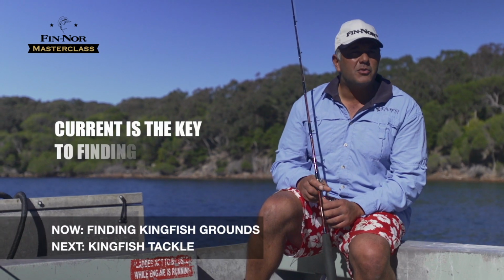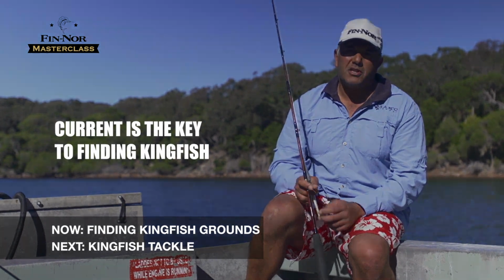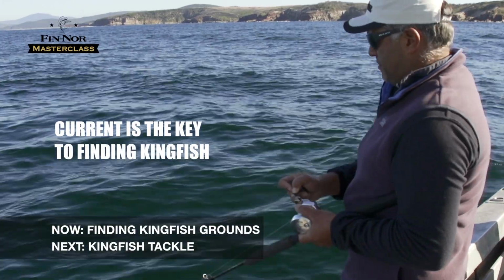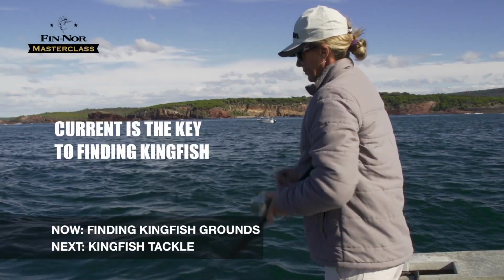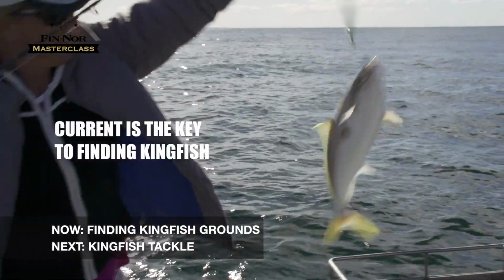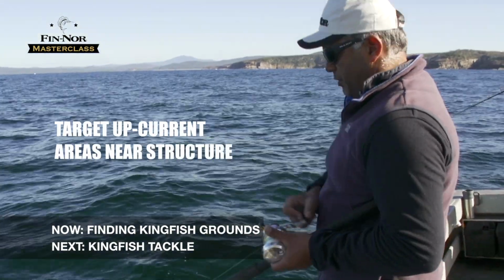We find current is one of the most important factors when trying to jig kingfish, a far more important factor than water temperature. Without current, you just don't have the congregation of predators like kingfish on the reefs. Current obviously flows around structure like islands, and rocky headlands that stick out into the ocean obviously attract more current, so they're the places to look for kingfish. That's where all the bait schools will also build up.